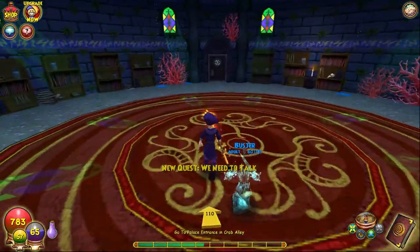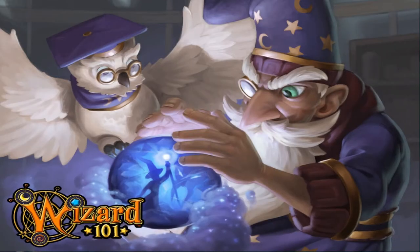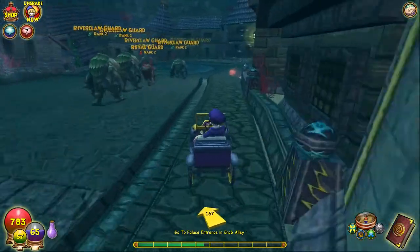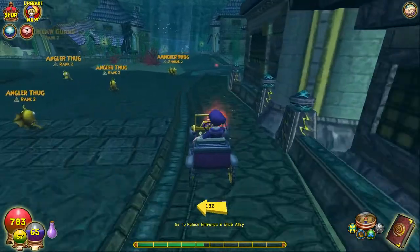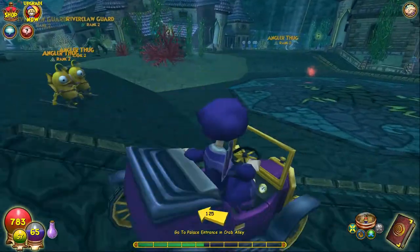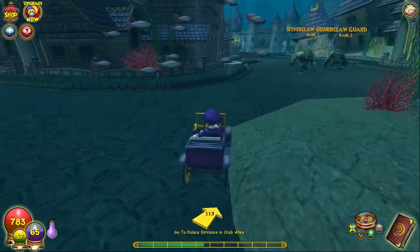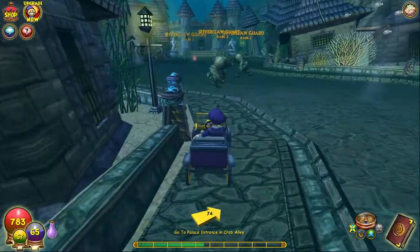Literally just beat him up. That's kind of how it's going. I'm not running low on mana, but I'll probably have to use a potion, I'm thinking. So now we need to go to the palace entrance. I'm kind of nervous to cut across, but let's do it anyways. Oh, I can't get up there. Okay, we're good. So this is going to be another place we enter.